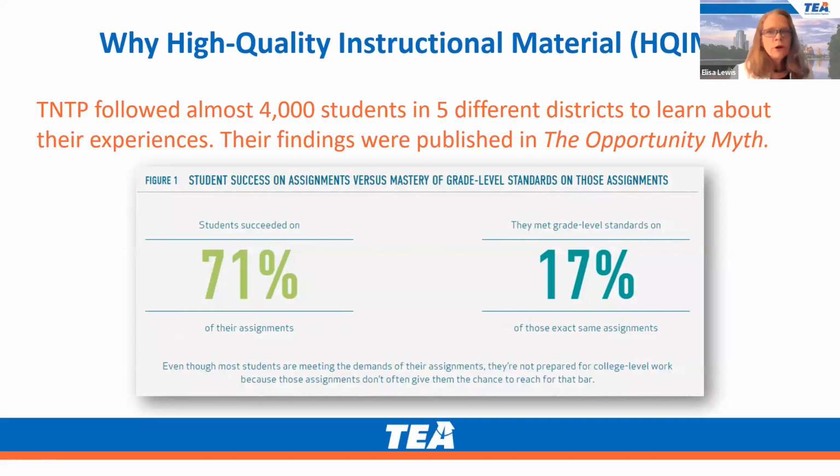The support for HQIM is grounded in the findings of a 2018 study from the New Teacher Project, also TNTP, as published in The Opportunity Myth. That's something that you also may be familiar with. While the students in the study succeeded on more than 2/3 of assignments, they only demonstrated success against the grade level standards 17% of the time on those exact same assignments. The gap exists because so few assignments actually gave students a chance to demonstrate grade level mastery.